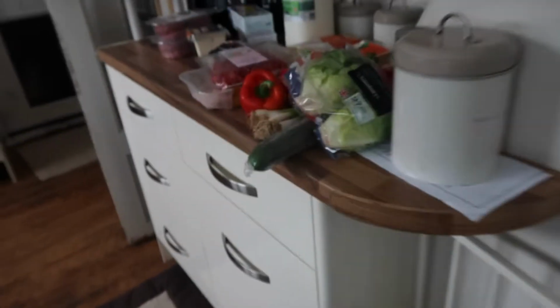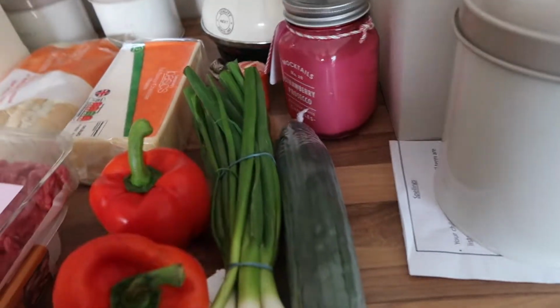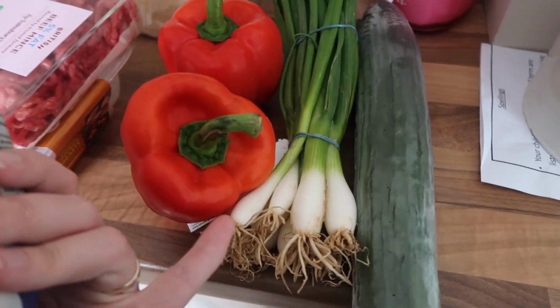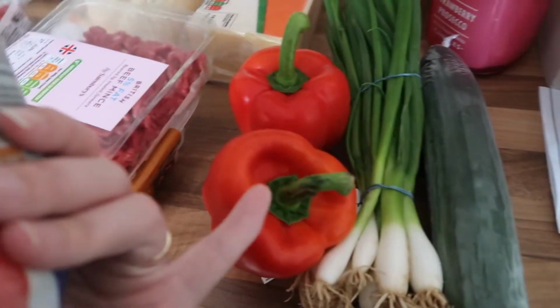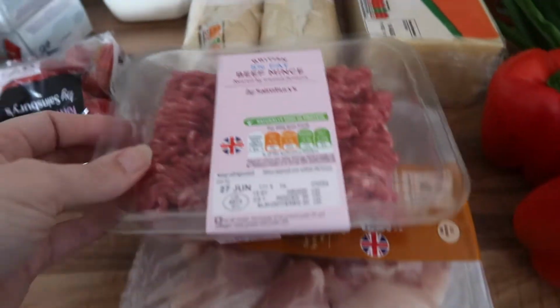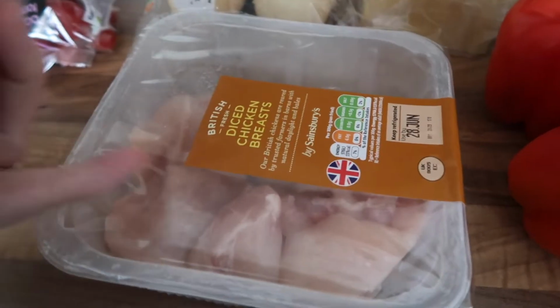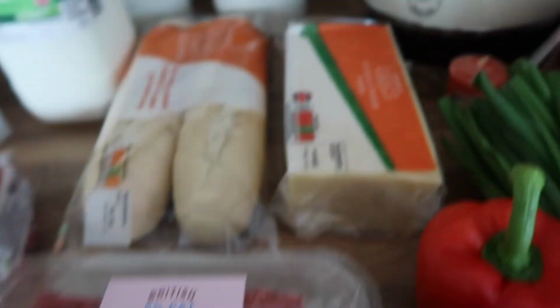And then over into my fridge, I got some mini gem lettuces that we use for salad, a cucumber, some spring onions, some peppers. I always forget what these are called. I got a small beef mince and a small diced chicken breast. That's really lazy, isn't it? I could have just bought normal chicken breasts.